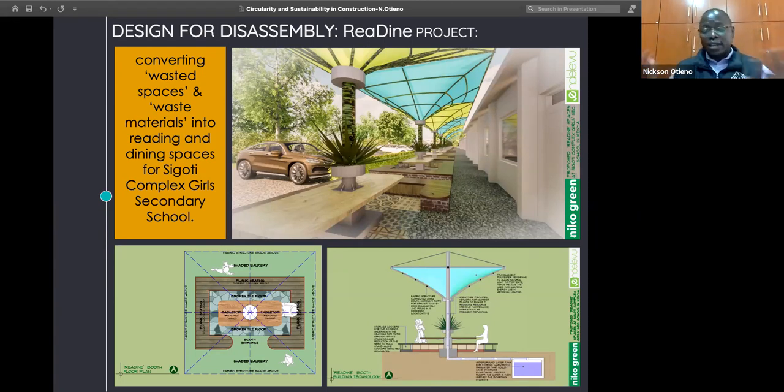So we just engaged our minds, for example, thinking, what if we were to think about the waste that comes from our sites and we were to divert it to create, for example, for them a small transitionary space, like a reading space. So we conceptualized something we call Readine. So Readine is read and dine. So it is a multi-purpose space where you can read and dine at the same time.